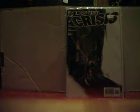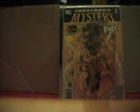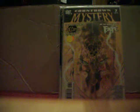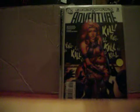Got Identity Crisis number 5, Countdown to Mystery number 2, which I think was part of the New 52. Not exactly sure. Countdown to Mystery number 7. I've always liked Dr. Fate. These are, if you can get them for cheap, not too bad, but if you got to pay more than about 50 cents a copy, well, that's up to you. Got Countdown to Adventure number 3.